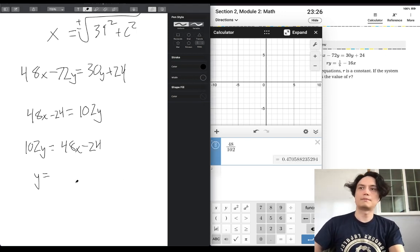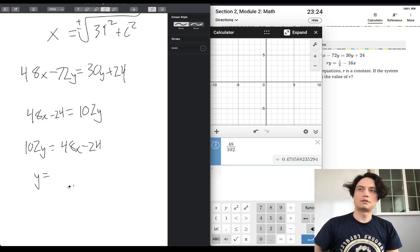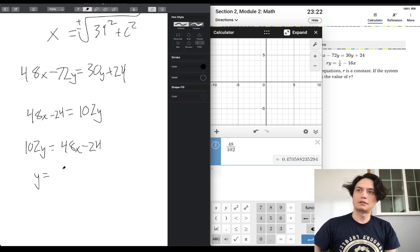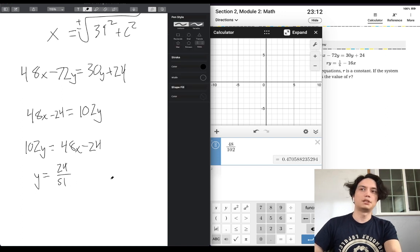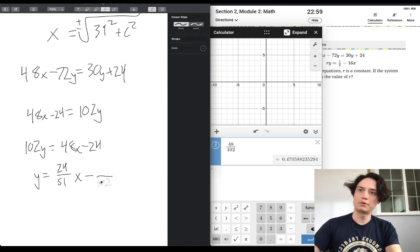I kind of wish we could simplify. I also just do this myself. 48 over 102, so this is 24 over 51, and that's probably good enough. I don't know if 51 is prime, but okay. Minus, and then it's 24 over 102, which is to say it's 12 over 51.